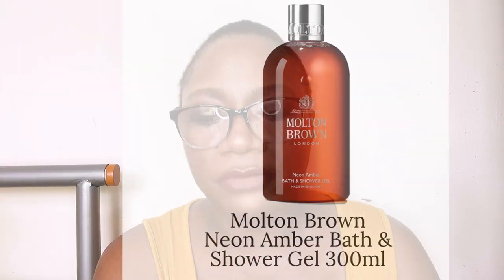So the next product that I'll actually recommend to you in your autumn winter collection is this Molten Brown Neon Amber bath and body shower. So this beautiful bath and body shower has these gorgeous autumn winter scents, and you can't go wrong with it.